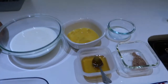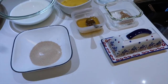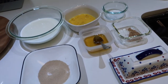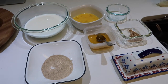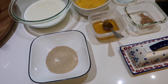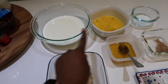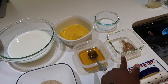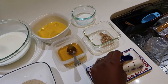I prefer to lay out all my ingredients all measured out prior to starting, because I find that when I don't, it's just a mess. I'm just all over the place, and I actually make my kitchen dirtier than if I hadn't prepped everything. So I have milk, eggs, that's salt, this is freshly grated nutmeg, I just grated it, some honey, and then my yeast, and then I have the butter I'm going to use here.